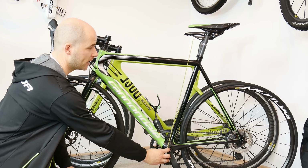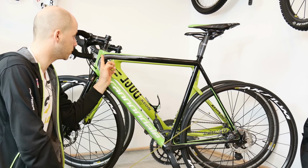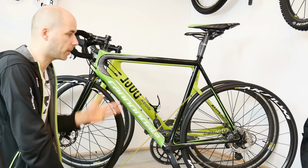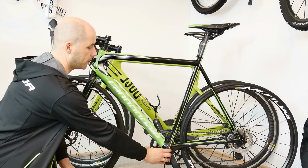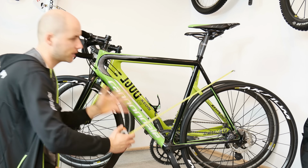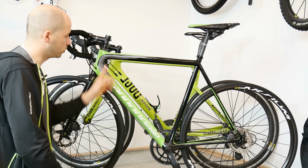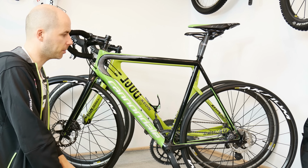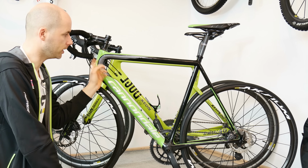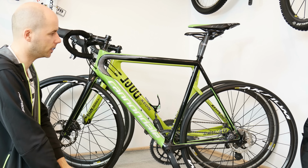All right, and I'm showing you that just to tell you that measuring or comparing only the length of the top tube is pointless between different bikes, because if this angle changes, the length of the top tube also changes, but the size of the bike can be the same and it can still fit me. So do not compare the top tube length, but look at, for example, the head tube angle and the seat tube angle. These are the factors we are really interested in.